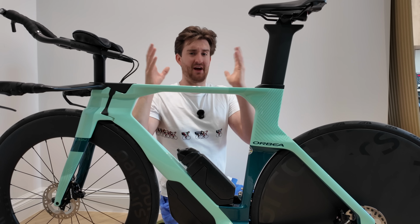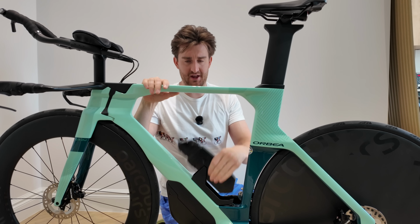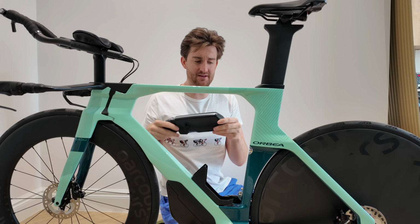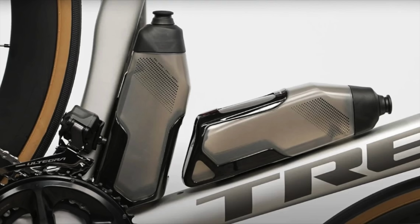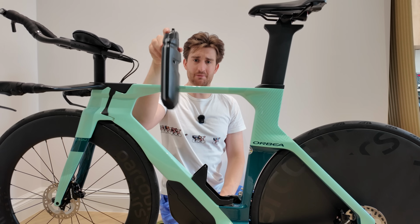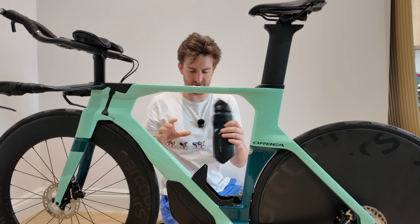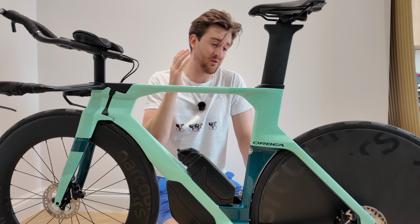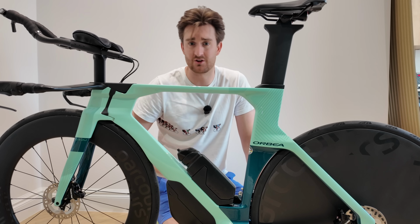Up next on my list is actually a very cheap one, and that is an aero water bottle. Now, lots of brands are doing these nowadays. Trek have the RSL bottles, Cannondale do their own aero bottles, and you can also buy independent, skinnier ones like this. This obviously is designed to fit my time trial bike here, but there are loads that are designed to work with road bikes, like I said, such as those Trek ones.